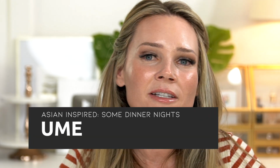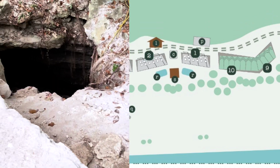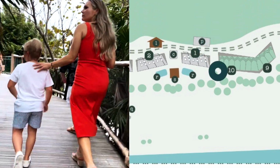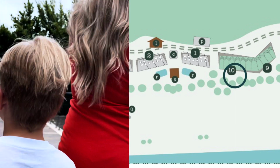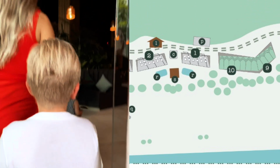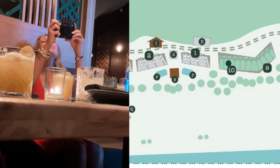Ume is the fourth restaurant and my least favorite, and it was actually the first dinner experience we had. We ate there the night we arrived. This was our first evening at Palmaia. We headed to Ume for dinner. Walking over there is such a lovely experience, and the whole place is so beautiful, so it's just fun to walk around. We headed into Ume, which is a beautiful restaurant.